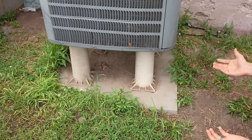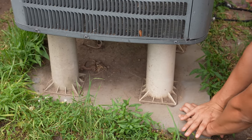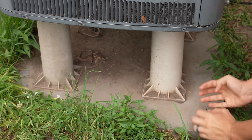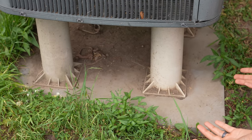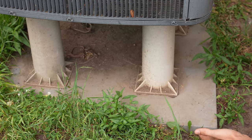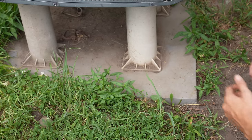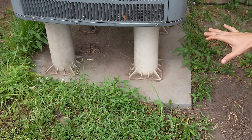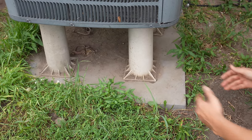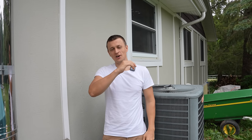This problem would be really easy to check. Simply go all around the air conditioner and just press down on the pad from all sides or try pulling it up and see if that stops the noise. If it does, all you have to do is simply lift the pad up a little bit and shove some dirt and rocks underneath it. And hopefully that's gonna be all that is needed to solve that noise. The few times I've encountered that, just sticking some stuff underneath the pad was all that was needed to take care of that noise.